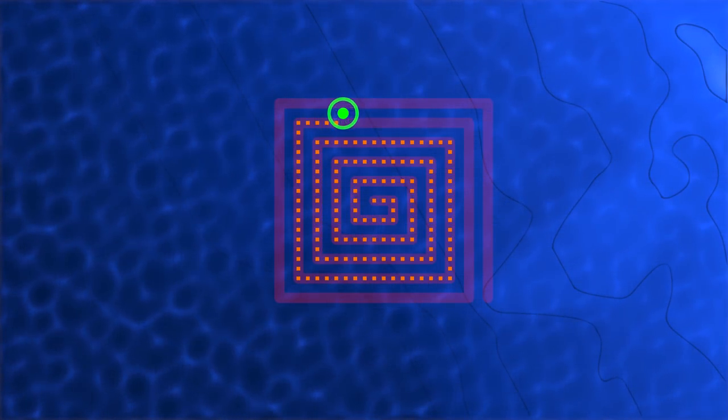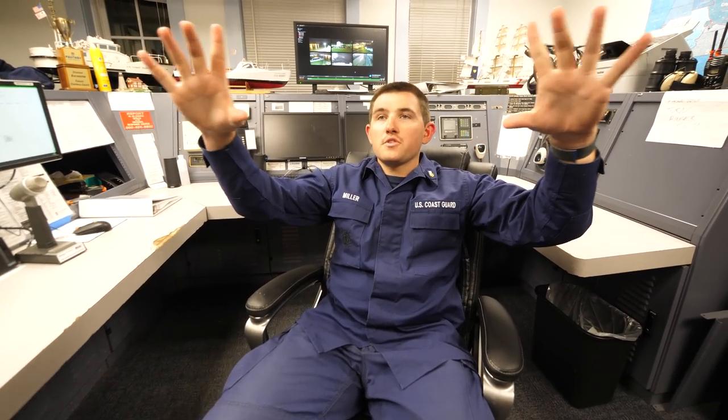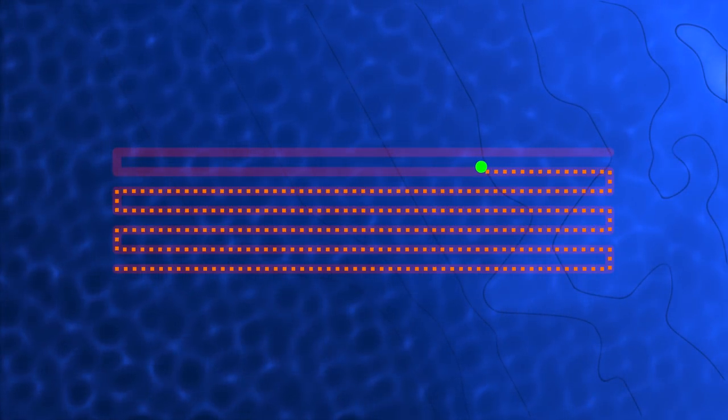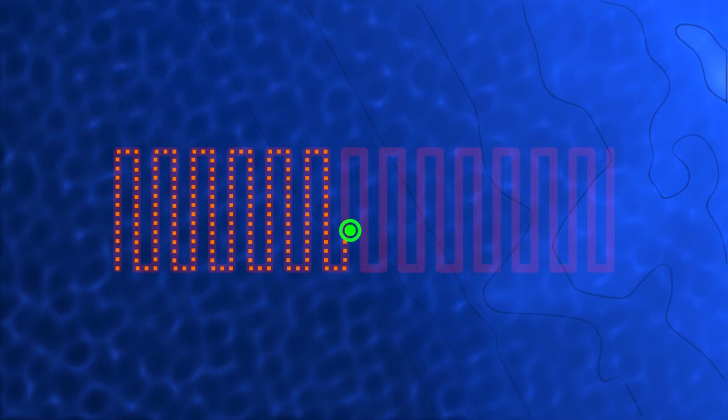Okay. So what else do we have? We have any other kinds? You have parallel search patterns. You have creep search patterns. So if you had a rectangle-shaped search area where you deemed this is the area we're going to search, if you were going to do a parallel, you would search long ways. Okay. And if you were going to do a creep, you would search short ways. Oh, okay. So you're coloring the square.